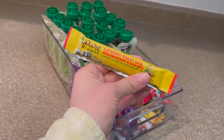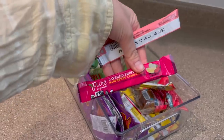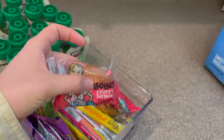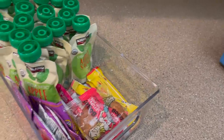They're really good. The issue is that he doesn't like this flavor. He only likes the pineapple and passion fruit and then the raspberry lemonade. We have 2 of these Bobo's oat bites that I got at Kroger one time. And you guys, they're like hard as a rock. You can hardly eat them. So we're still working through those too.